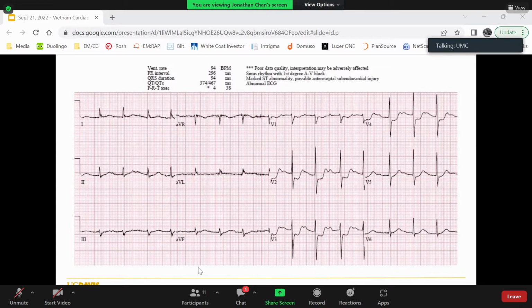Actually, it's the depression in V2, V3, and V4. Exactly. So we must check the EKGs in V7 to V9. Exactly. Excellent. So just so everyone can kind of catch up, right?